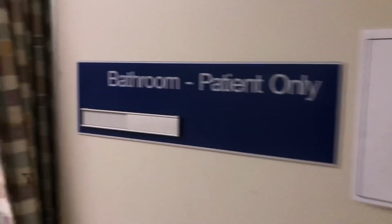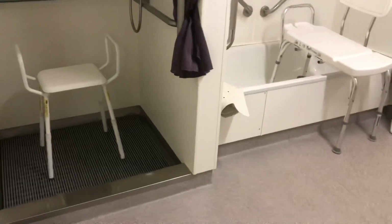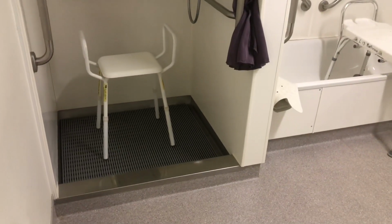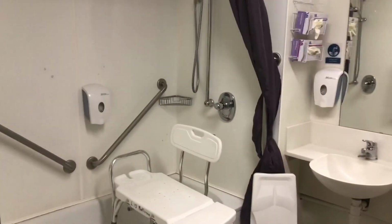Here we have the OT bathroom, which is shared by the 3 OPH wards. The idea is that we try and emulate home environments as much as possible. So if someone has a lip to get into their shower at home, we like to bring them here to practice that. And if they have a bath at home, we try and practice bath transfers with them.